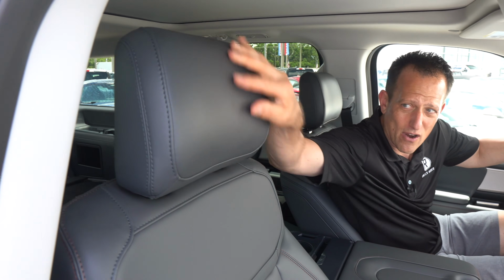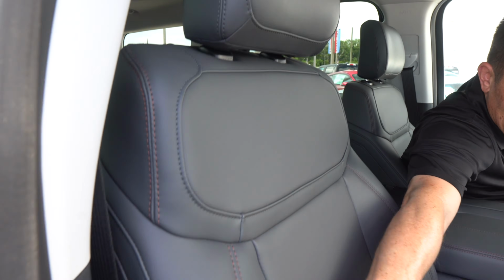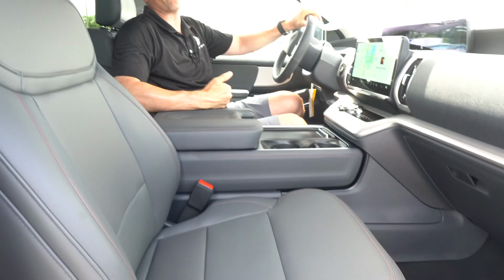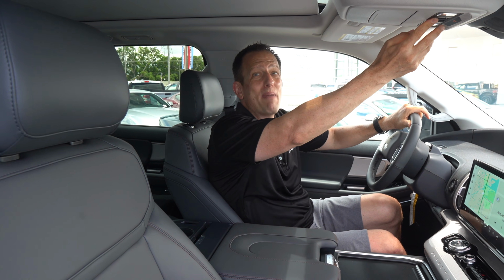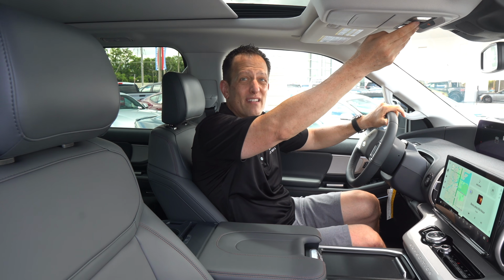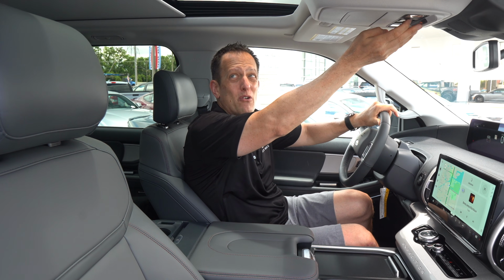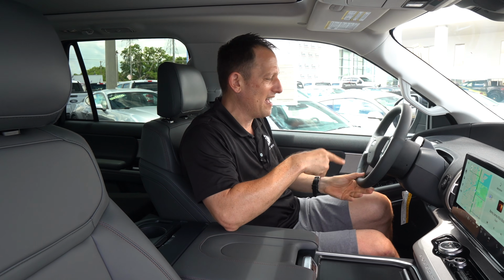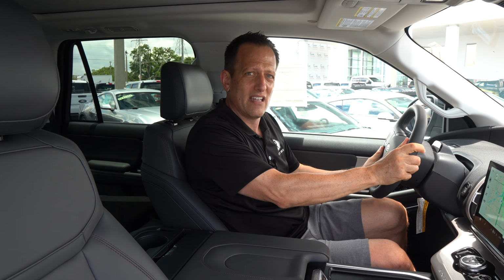Seats, the leather material, nice stitching. You do have electric assist for the passenger, electric assist for the driver, and then check this out. Base trim, guys. Power sunroof, panoramic with a power shade. That's a nice touch. But why don't you come over here at the business end? I want to show you behind this weird wheel in the new Expedition.